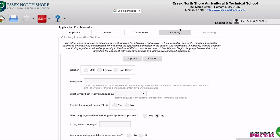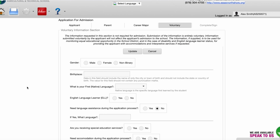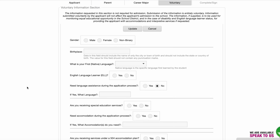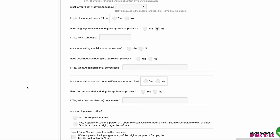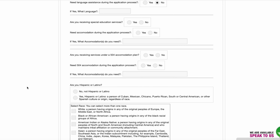Also on our website, you will see a link to a video that shows how to complete the application. While completing the application, you will notice a voluntary information section. Here is where you will let us know if you require any accommodations during the application process itself.